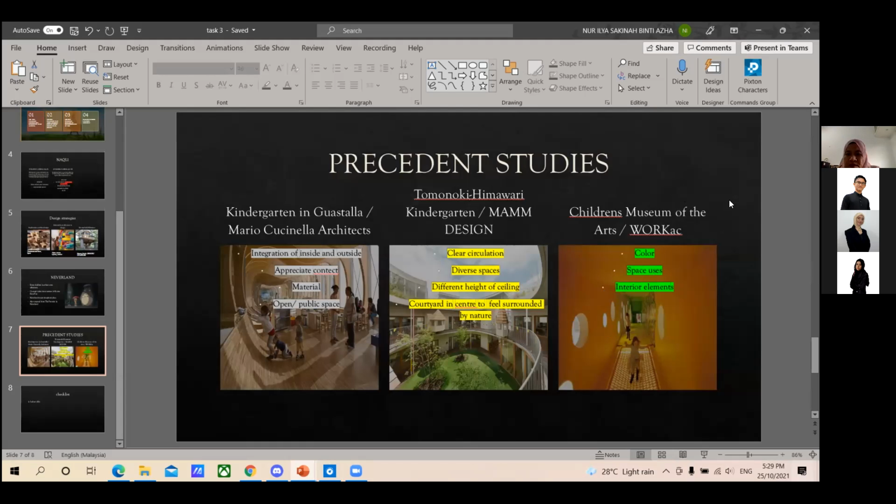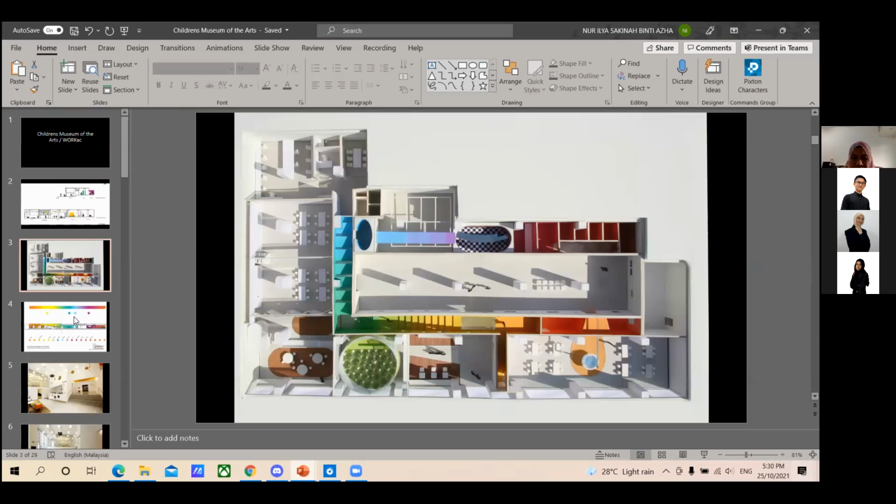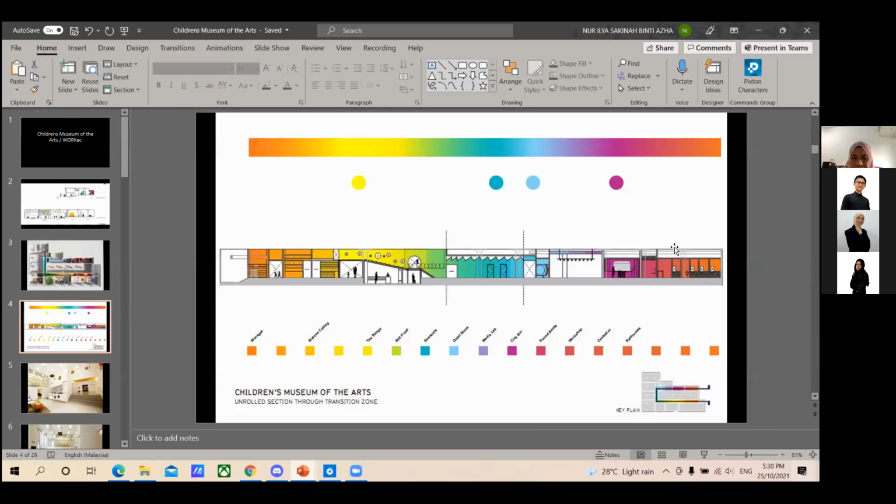So this project emphasizes the color and the space users, and also I would take the interior elements like this one for the design based on the spectrum of the color. It doesn't have to be yours.